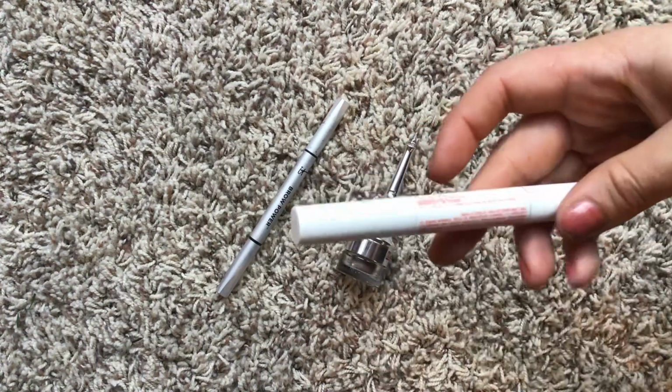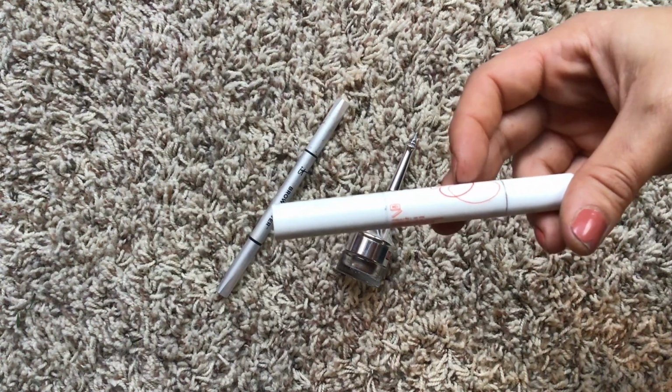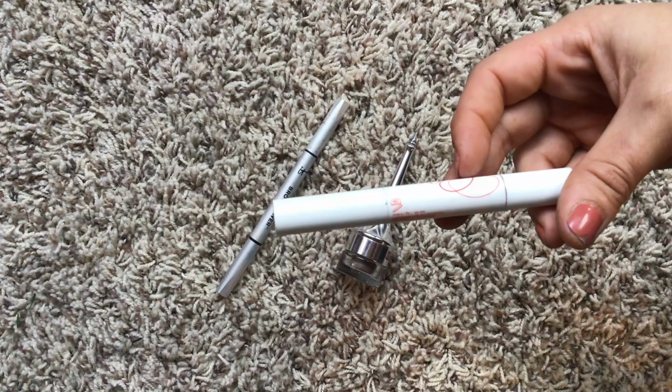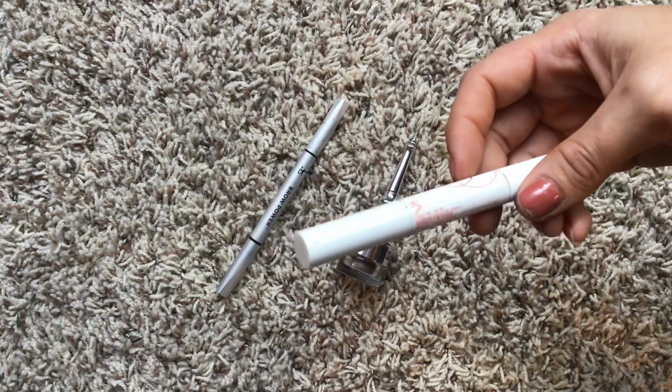And I just have a travel spoolie that is in my travel bag. I just like having a travel bag that I can grab in the morning if I want to. It's just ready to go. I don't have to sit there and go through my whole collection grabbing things. I just have it ready.